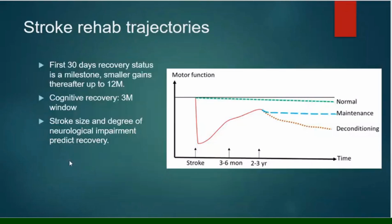The stroke rehab trajectories can be viewed here in just kind of a general context, but basically the first month is where most of the gains are made in post-stroke recovery. There's about a 3-month window overall for the vast majority, 90% of the stroke recovery. Thereafter, there's just small incremental changes, and then you have the whole issue offsetting here, as you can see in the graph, normal age changes in deconditioning that may occur since we lose 1% of muscle mass per year after the age of 60.